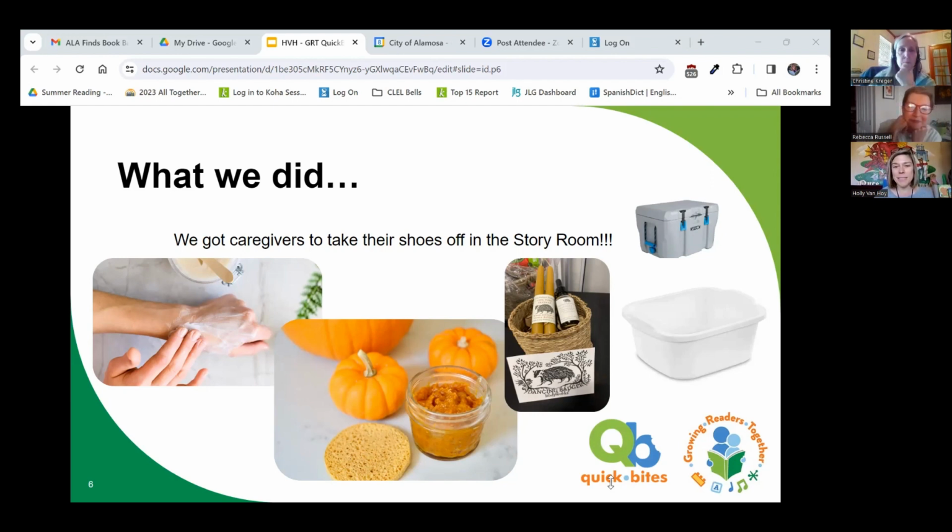Part of our intention with hosting this was to get caregivers together without their children, to take a moment for themselves, and to learn about how they can incorporate these moments into their real, actual daily life. I put a little photo there of Dancing Badger's beautiful logo and some of their materials.